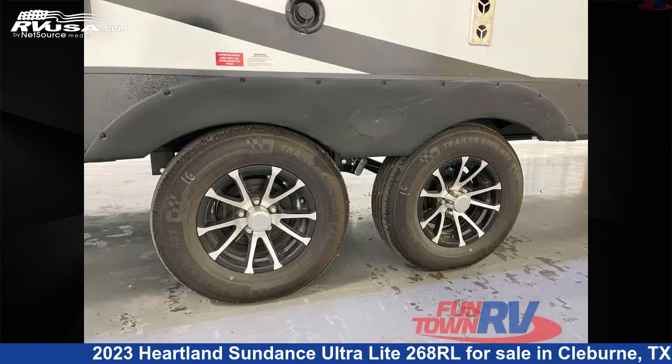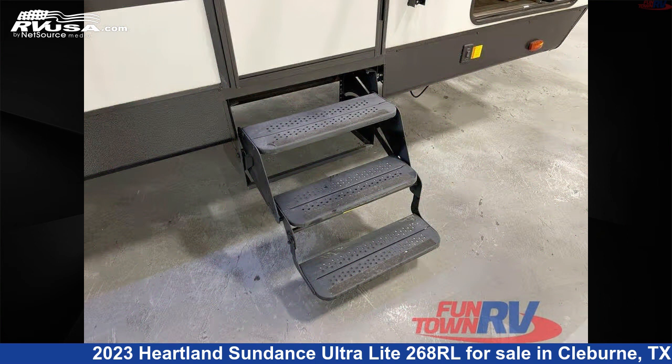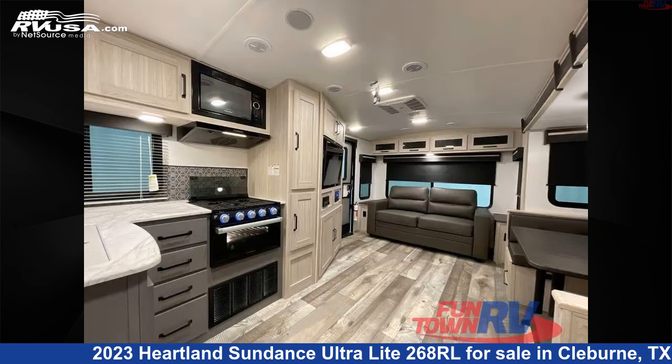This new Heartland is 30 feet 0 inches in length and features an urban loft interior, sleeps 5, slideout, and 44 gallons fresh water capacity. The floor plan layout of this travel trailer features front bedroom, rear living area, 2 entry, exit doors, U-shaped dinette.